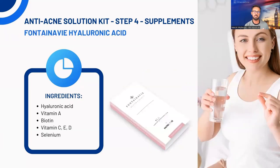The next supplement that the Anti-Acne Solution Kit contains is Fontanavi Hyaluronic Acid. I've already mentioned that hyaluronic acid is the main active ingredient in this NutriCode supplement, NutriCosmetic. It is a very powerful ingredient that has the ability to bind water inside your skin. It can absorb more than 1,000 times its weight in water. It's irreplaceable for a healthy and beautiful appearance of the skin.